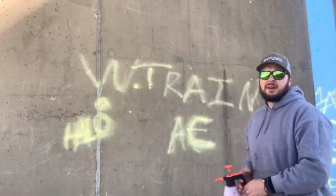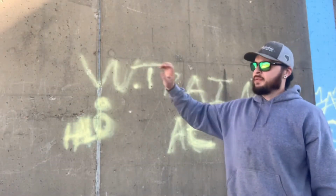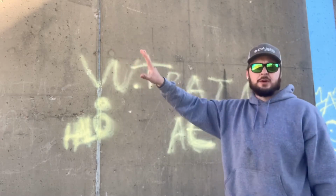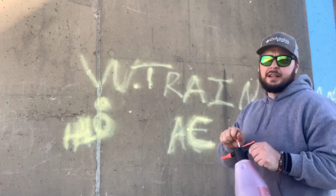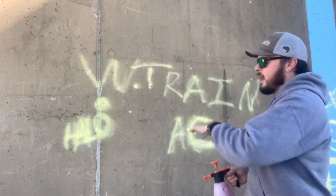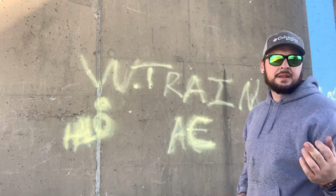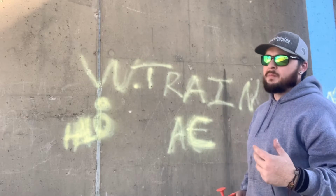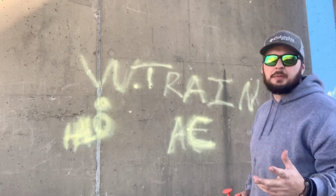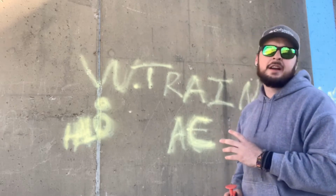All right, guys, so as you can see right here, this is pretty much what we got in different spots all along this retaining wall. We've got our Taganator in this pump-up sprayer. I'm just going to spray it on here and let it dwell for about 10 to 20 minutes. Come back with the pressure washer and rinse it all off. Some applications you might want to scrub a little bit with a brush. It just really depends on how long this has been sitting here.